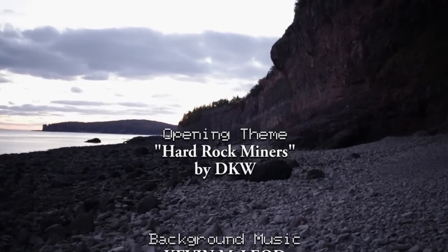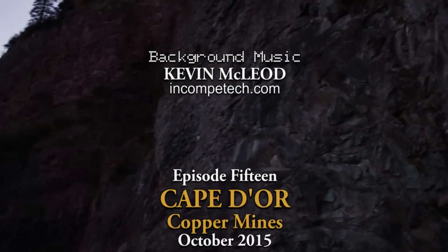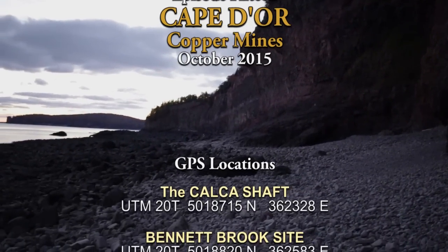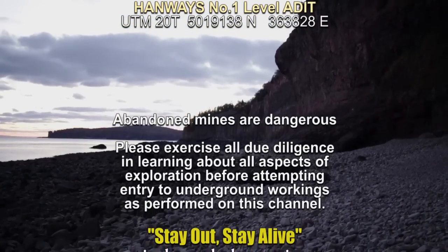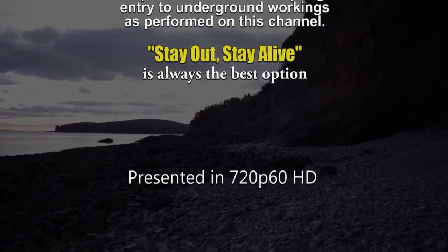It's just this place ended up being so massive and so huge compared to what we thought it was going to be. So before we get stuck down here by the tide in the dark or something with no way up the cliff, we got to get back to our known point. So that's it for this one, and we will come back here and check out the rest.